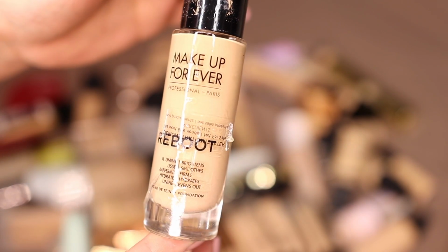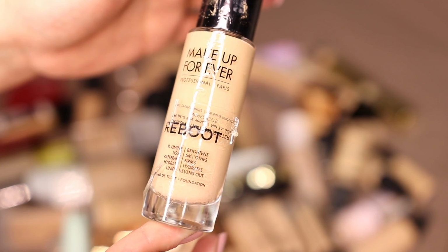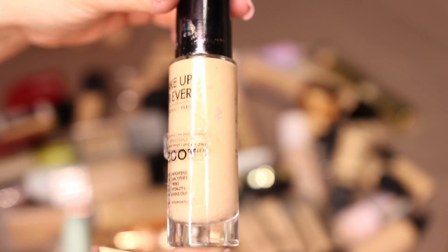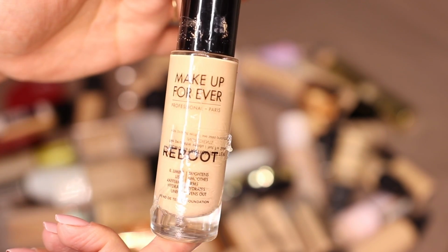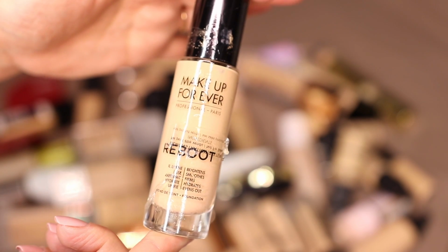This Makeup Forever Reboot foundation is oozing all over the rest of them. It has a 12-month shelf life, and I'm pretty sure I've had it for more than 12 months. And as you can see by the oozing and how separated the product looked in there a minute ago, this is not something that I'll be either keeping nor passing along to anybody else. This one has to be thrown away.